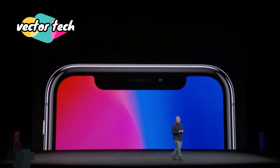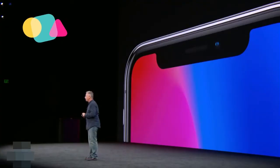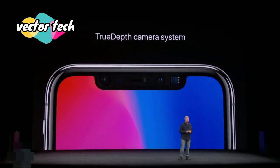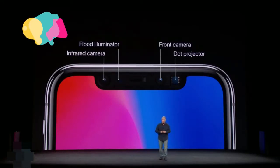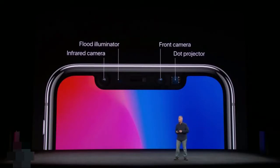To make Face ID possible, it took some of the most advanced technology we have ever created. And much of it is packed right up here into this tiny little area at the top of the display. We call this the TrueDepth camera system. There's an infrared camera, a flood illuminator, the front-side camera, and a dot projector.